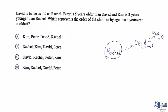And Kim? Kim is 3 years younger than Rachel, which means we're going to put her on this side. These are the older people. This is Rachel. These two are definitely older. Kim is younger because it says Kim is 3 years younger, so -3. Whatever Rachel's age is, Kim is -3. So that would lead us to D: Kim, Rachel, David, and Peter.